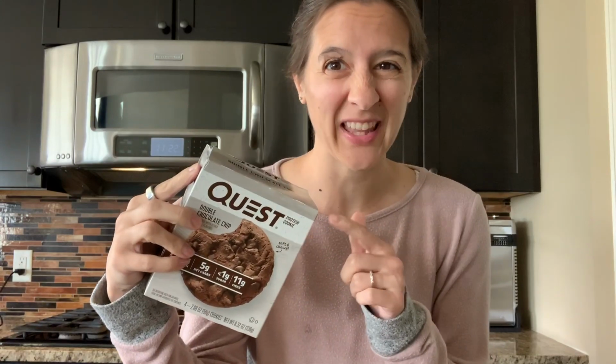I have three different bars or cookies that we're looking at here. The Hero bars, and then we have the regular Quest bars. These are all of their keto, low carb versions. And then the cookies. These are really good, they're delicious. So first of all, let's talk about eating processed food.